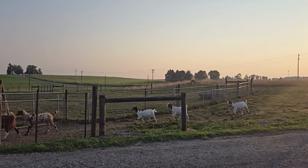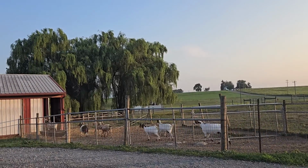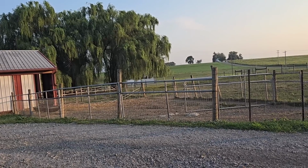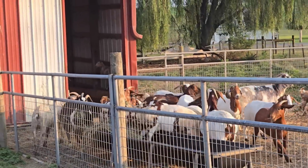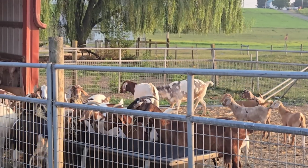That's not all of them. I don't know where the rest are, but we sold 4 of the young bellies here about a week ago. Yeah, they're selling pretty strong. They were about 8-10 weeks old, right about weaning age. My wife gave them a little bit of hay.